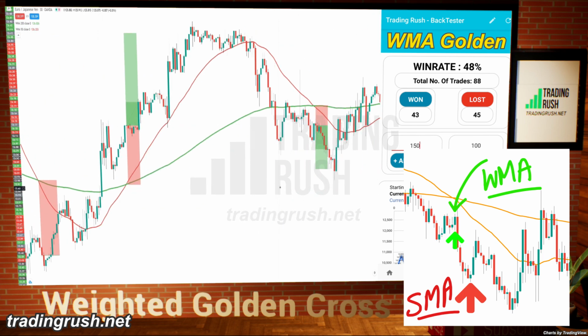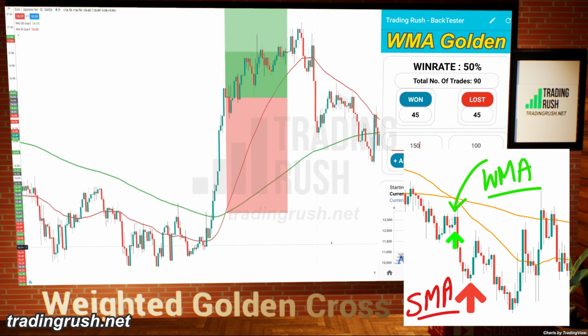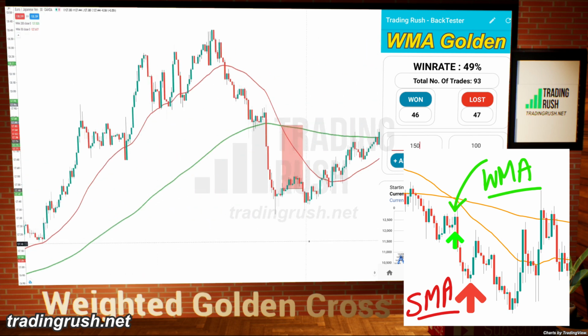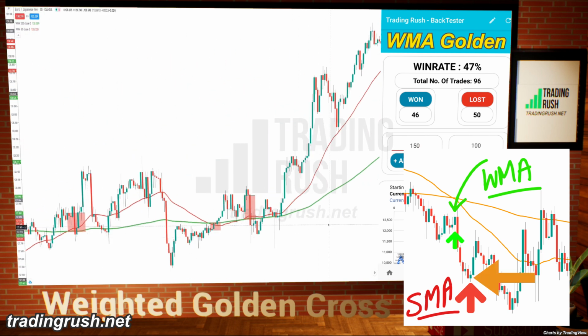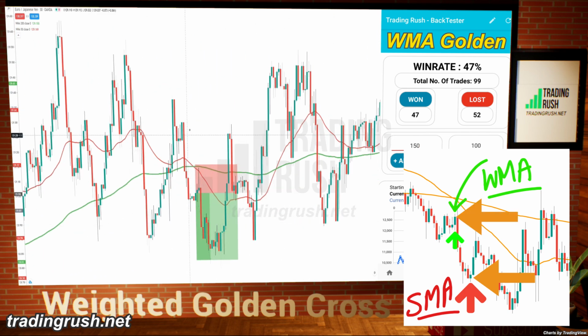On the other hand, the simple moving average was so slow compared to the WMA, the entry signals were generated near the end of the trend. This is where the weighted Golden Cross took the lead. This is where the simple Golden Cross lost money, but the weighted Golden Cross made money.